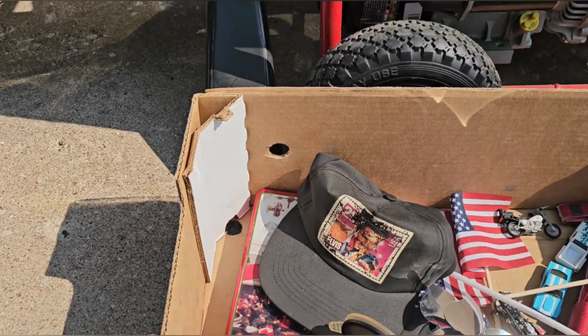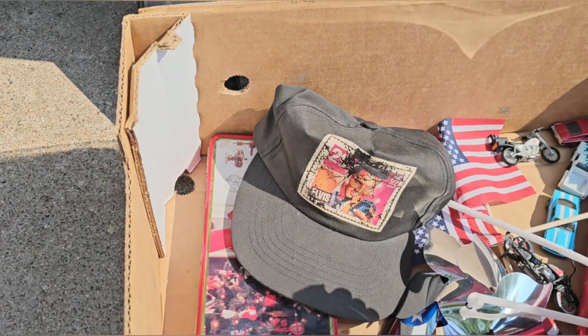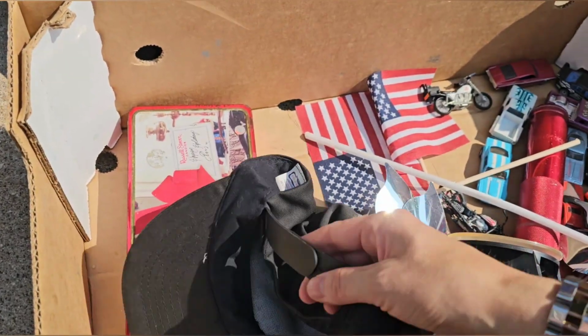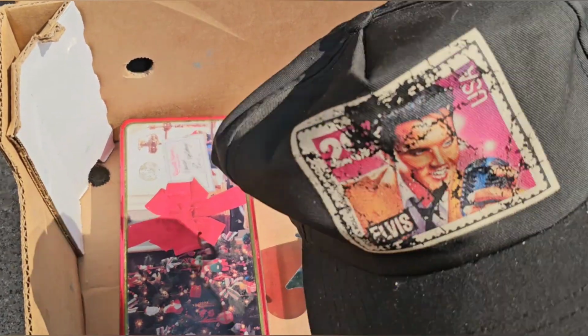Here's a box of some Elvis stuff, probably from the 90s, but it was mass produced. Last year, this may have gone over better when the Elvis movie came out, but I did decide to pass on that hat.